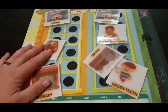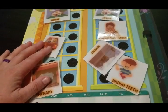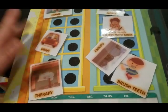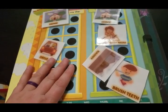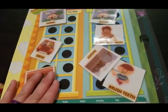He loves going to the toy store just to pick out kites. I can't tell you how many kites we have in our house. Don't know what I'm going to do with them. But we use our visual chart and our visual schedule, and it works extremely well.